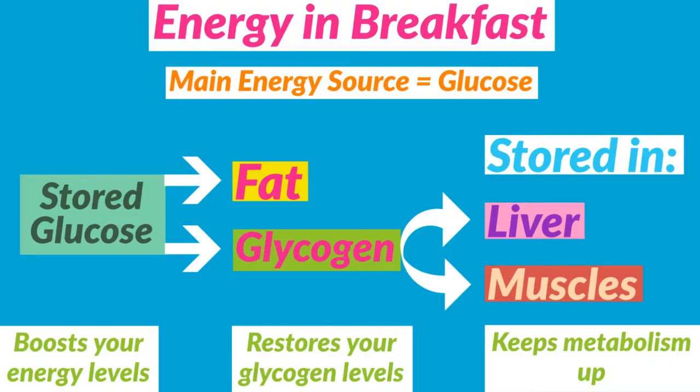Let's go over the energy found in breakfast. The body's main energy source is glucose. Glucose is broken down and absorbed from the carbohydrates you eat. The body stores most of its energy as fat, but your body also stores some glucose as glycogen, most of it in your liver, with small amounts in your muscles. In the morning, after you have gone without food for likely over 8 hours, your glycogen stores are low. Once all of the energy from your glycogen stores is used up, your body starts to break down fatty acid to produce the energy it needs. But without carbohydrate, fatty acids are only partially oxidized, which can reduce your energy levels.